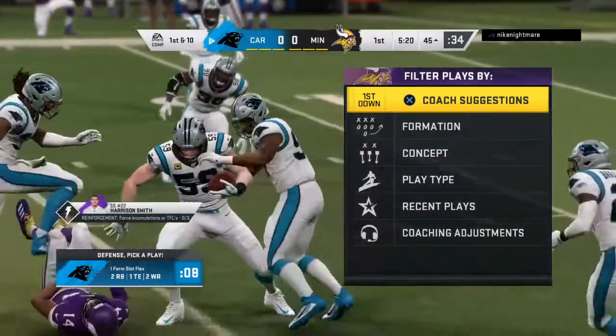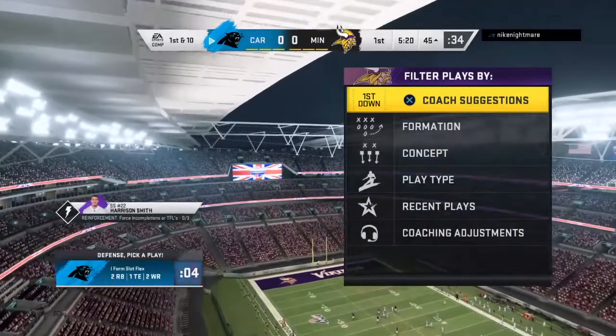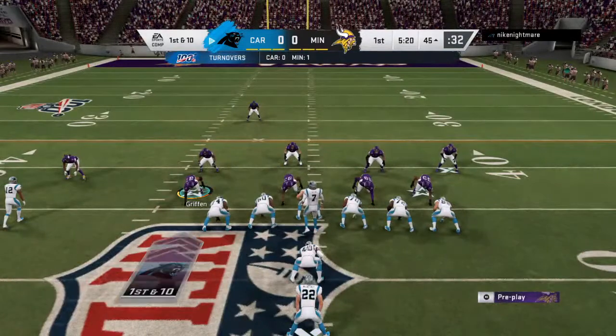And don't think they were above pointing out all week long to their defense that the other defense is rated higher than them. You going to let that happen, guys? Is that how we're going to play? And they responded to the challenge.